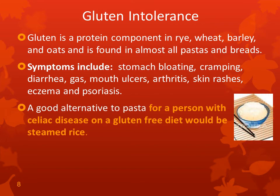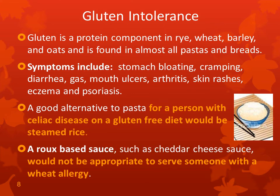A good alternative to pasta for a person with celiac disease on a gluten-free diet would be steamed rice. A roux-based sauce, such as cheddar cheese sauce, would not be appropriate to serve somebody with a wheat allergy.